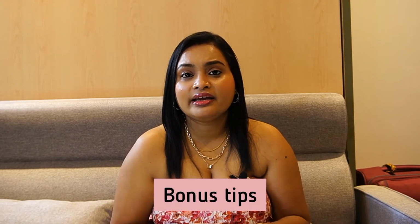Along with that, you can also pack a good steam iron with you, because in Singapore you will never get an ironing facility like we have just beside our home in India. The dhobi who takes our clothes just to iron them and give them back to us. There is no such service in Singapore, so better you pack a good steam iron, and when you come here you can buy an ironing stand. And that will solve your purpose.